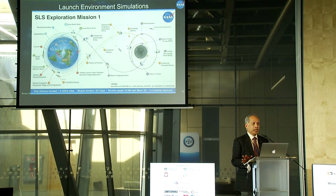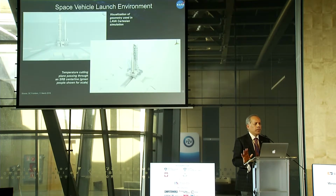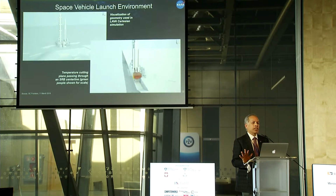The first mission is called EM1. EM1 is going to be an uncrewed mission, and EM2 is going to be crewed, but EM1 is going to do a flyby of the moon. It has various stages, and you can look at it, but the ultimate ideas are that there's a launch phase, then a return phase, and if you have crew, there are crew safety issues. So the first part is this whole launch environment.